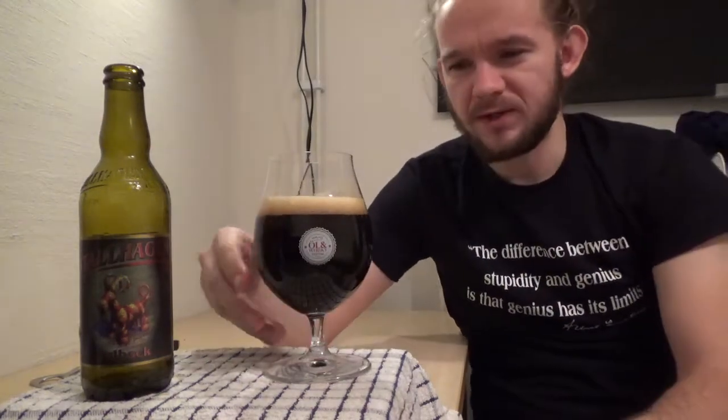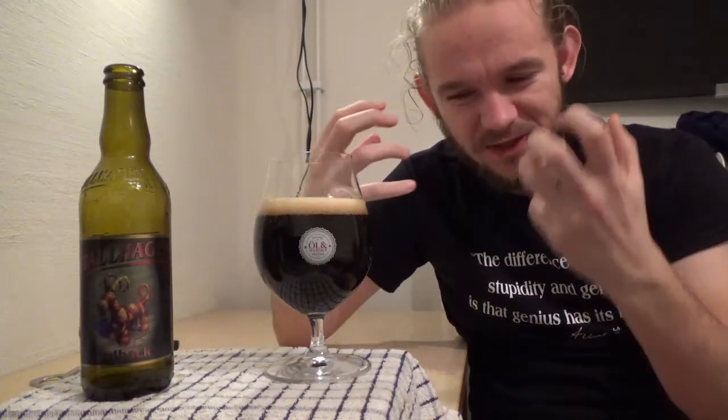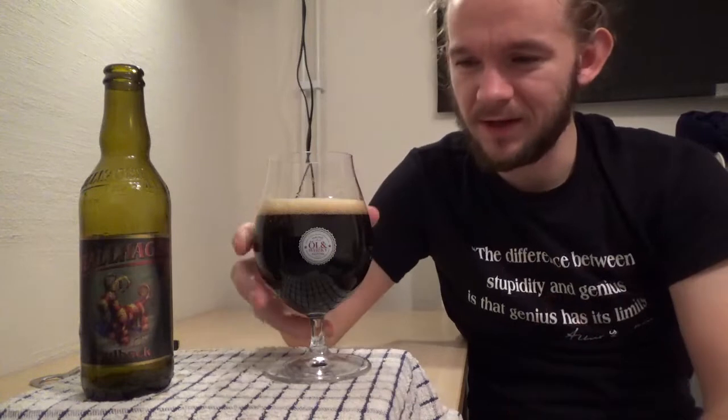Let's take a closer look at the aroma and see how we get on with this one. Oh, that smells really interesting actually. There's a little bit of an almost syrupy, charred chocolate kind of thing coming out of this one, which is really interesting. Don't know where I got smokiness from. Must have been thinking about the Rauch beers again.